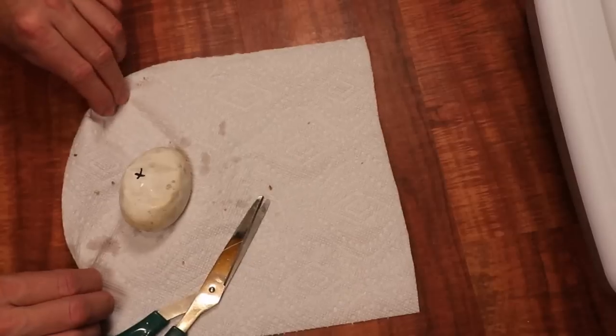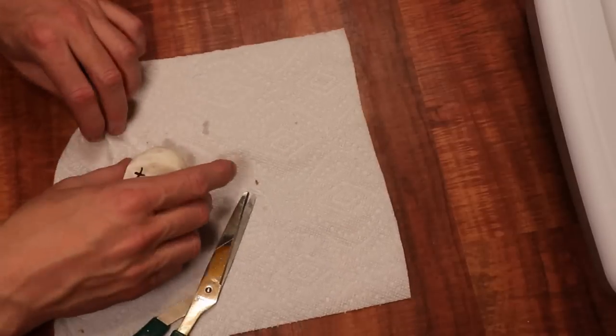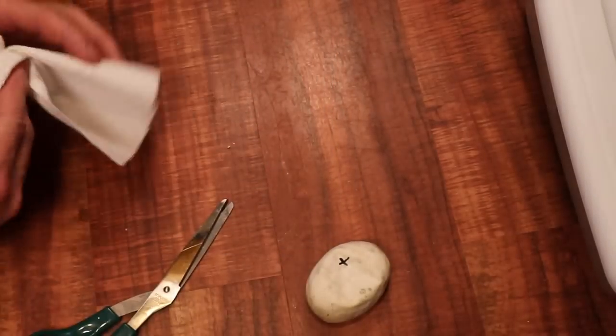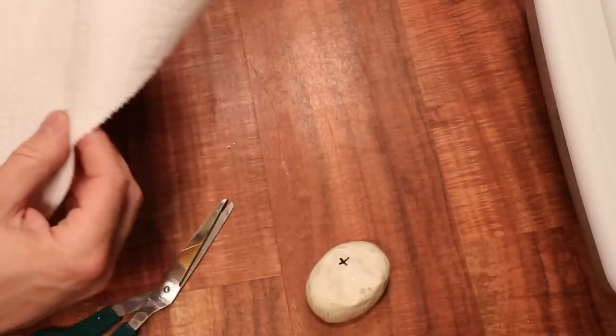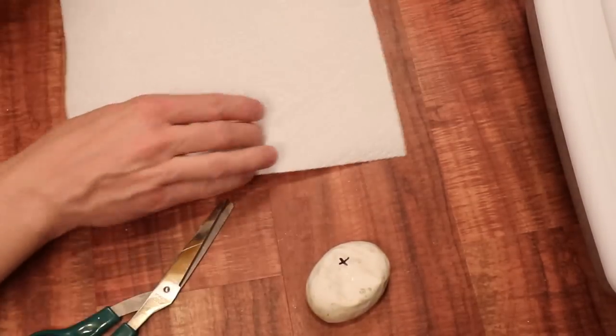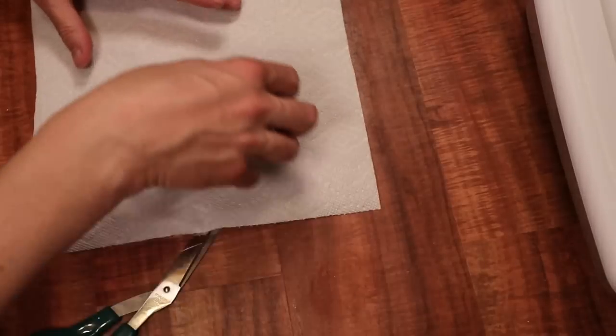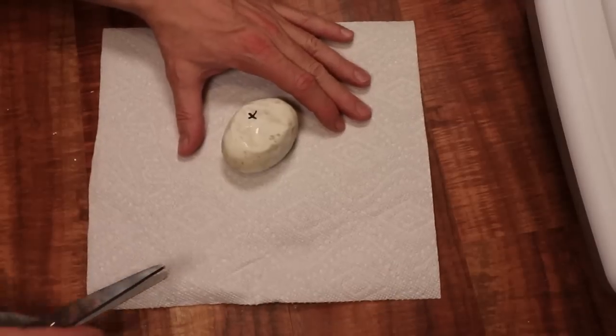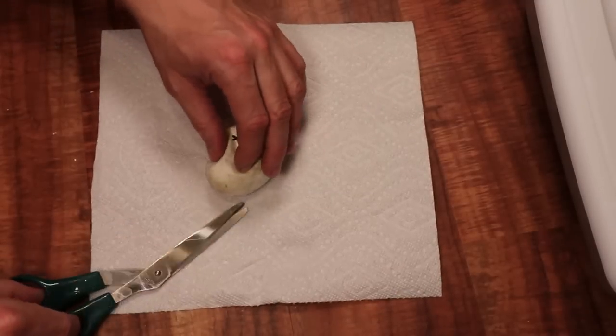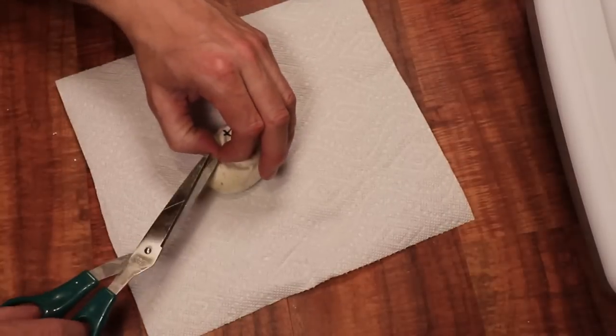So let's take a look at this egg. This egg isn't even out yet. What I'm going to do is switch this. This is getting kind of messy over here. Let me get a new piece of paper towel. We'll do a quick little opening of this one.